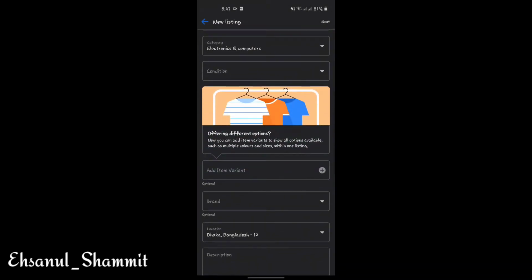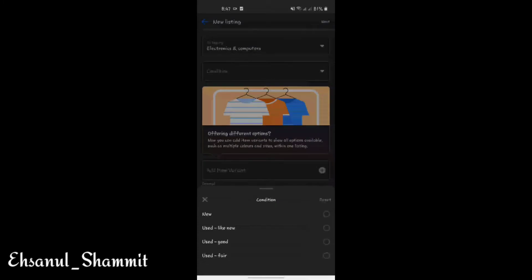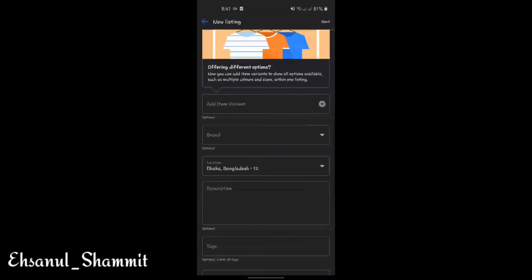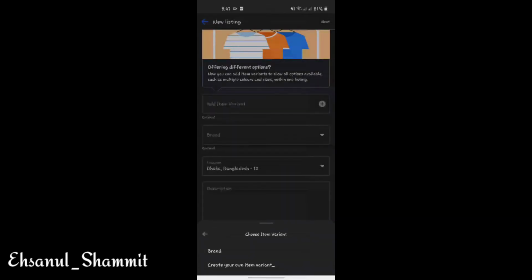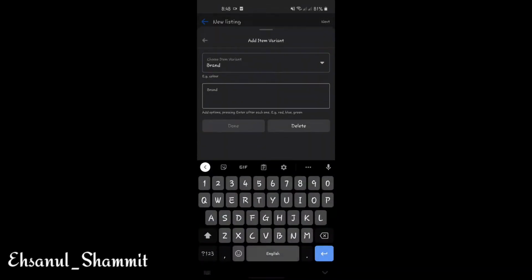and now it's time to put the condition. I am going to fill the condition right now. So the condition, just go to, and it's actually used but it's almost like new, but you have to fill in the actual condition of your item. Like if it is new, click on new. If it's used like new, click on like new. Otherwise good or fair. I'm just going to click on like new condition. And you can add your item variant here, which is actually not less important. Like I can mention here my brand, like I'm going for brand, and now I can mention.